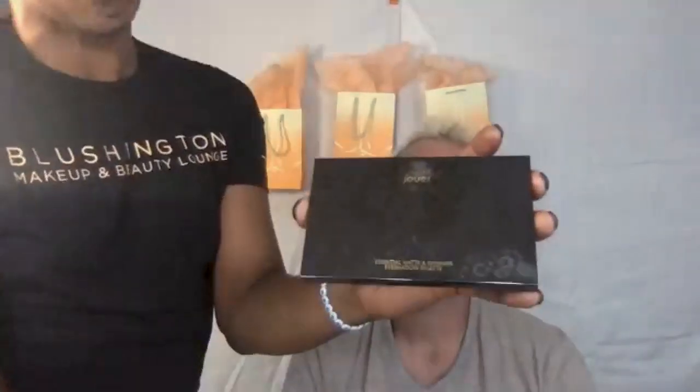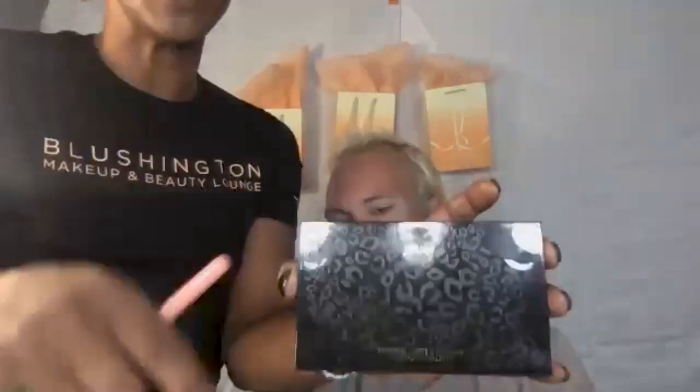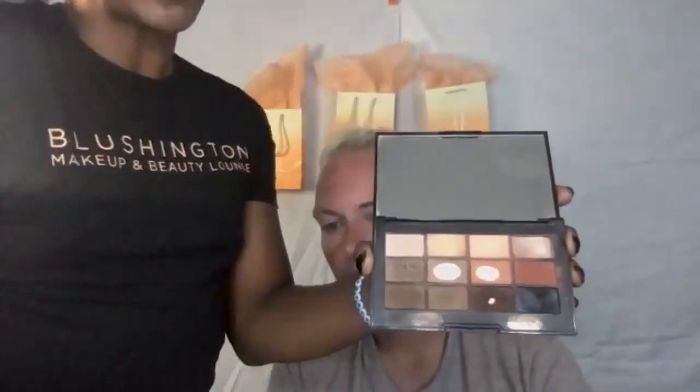That's my recommendation. So now, this is Jouer, and it's also on Blushington.com. If you look at smoky mirrors, you find all the products to do that look, and that's the palette that I'm gonna use today. It's really nice for the summer and also the fall. It has amazing colors here for the fall.